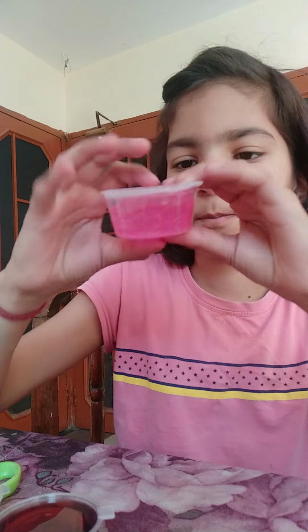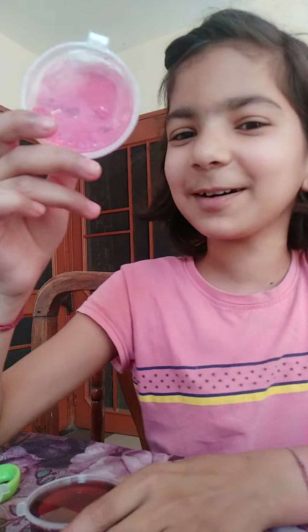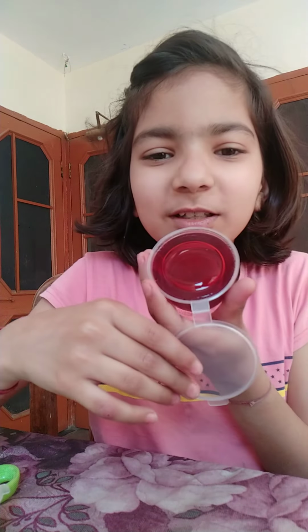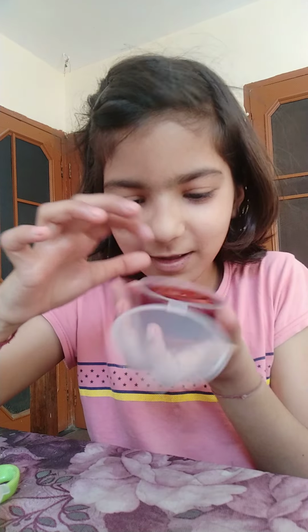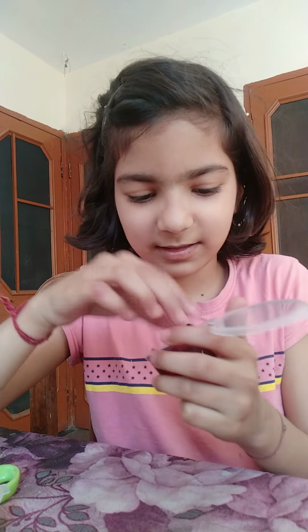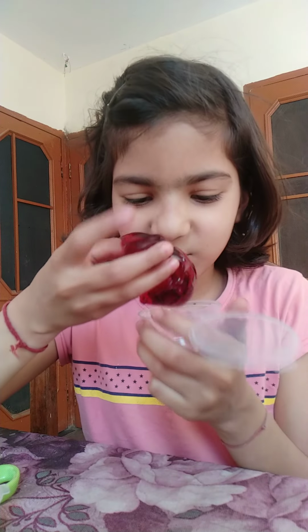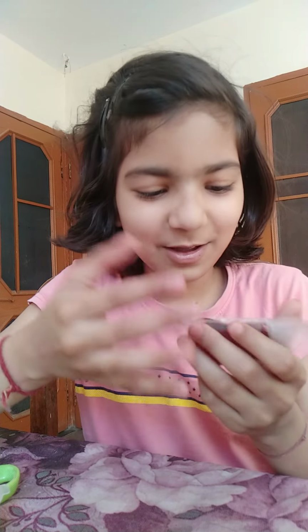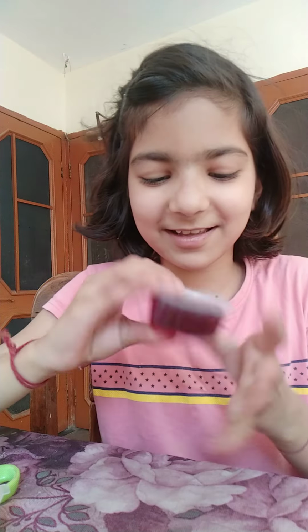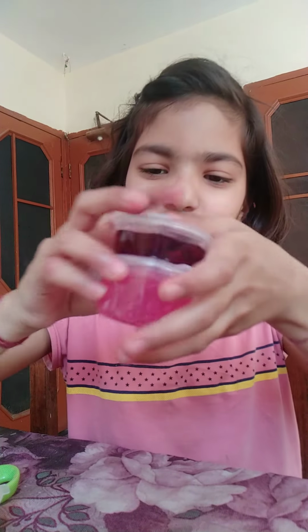So yeah, now we have the pink slime done. I will name it bubblegum. Then we have our Coke. Ooh, there's a huge bubble. How cool is that? Okay, this is a straight up Coke. Smells like Coke. Why is it scented? It just straight up smells like Coke. Okay, good. Bubblegum and Coke. Or it could be named cotton candy, but no.